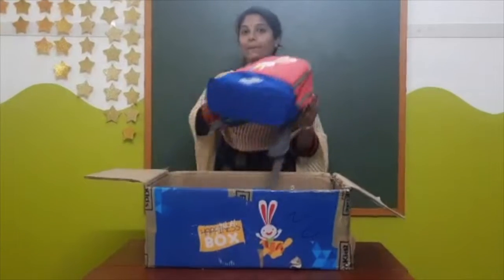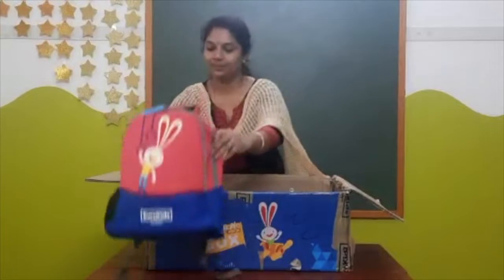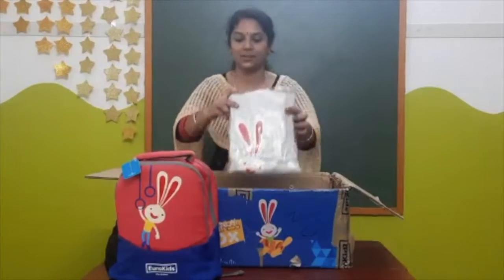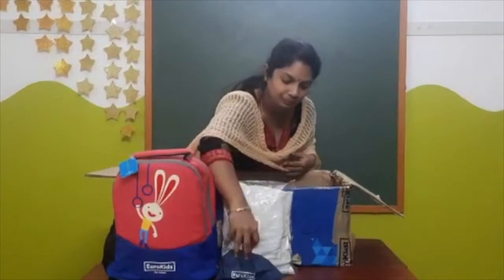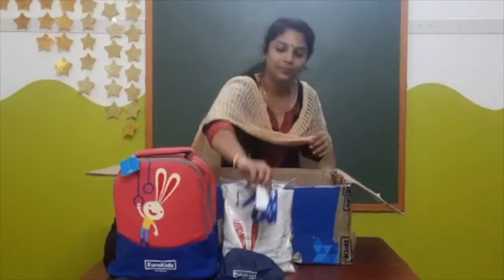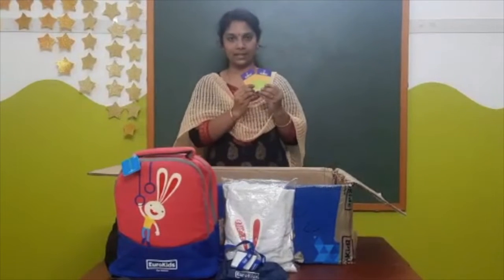Wow, I could see a bright, beautiful pink and blue color bag, a stylish hoodie t-shirt, a denim cap, child ID card. These are the two parent ID cards.